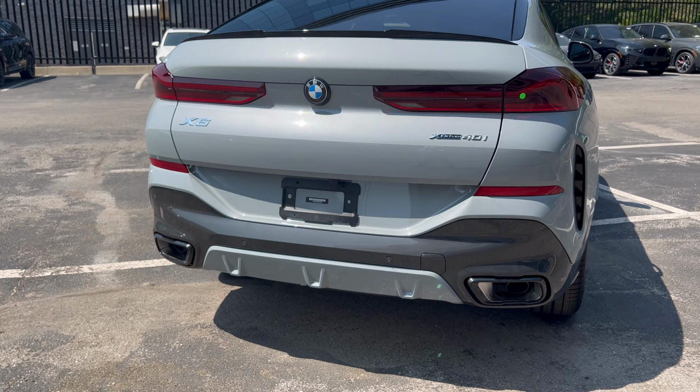Now the headlights were redesigned as well for the LCI. We have these shadowline headlights on this unit with the M Sport Pro package. You can see the halo angel lights have been redesigned. We now have two kind of arrows. These are also the turn signals as well. So interesting headlight design for the X6. But the main thing for that one is the front bumper redesign here.